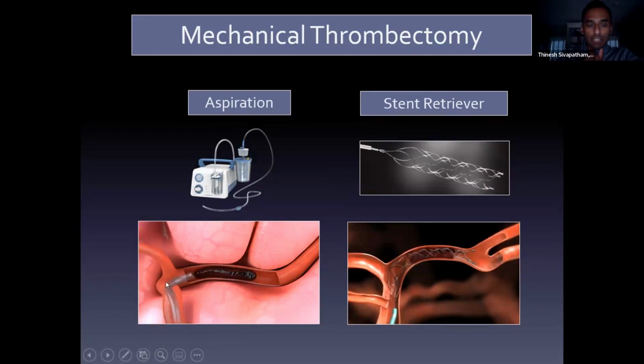So under our X-ray machines, we can take up a catheter right to the clot. On the back end, we hook up tubing that goes to a pump. So we turn the pump on and we do aspiration. The pump is continually creating a vacuum and sucking through the tubing that's delivered right to the clot. And we hope that we can get that clot sucked through the catheter and remove it that way. So that's called aspiration.